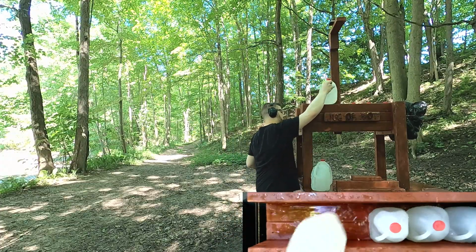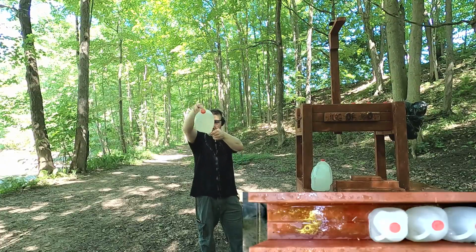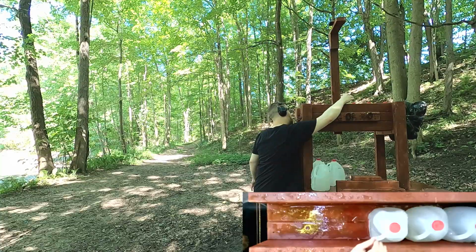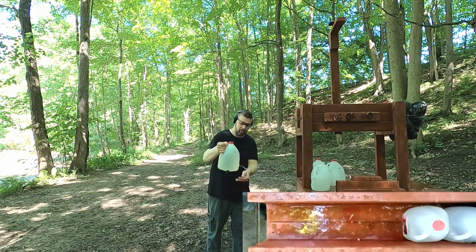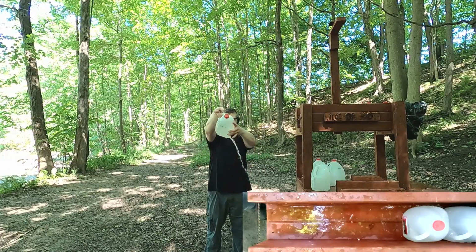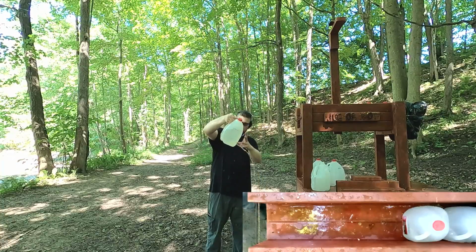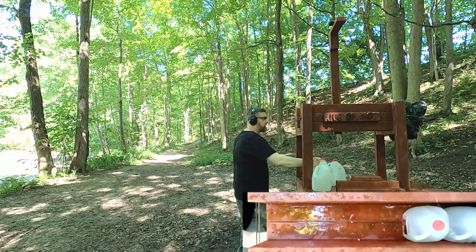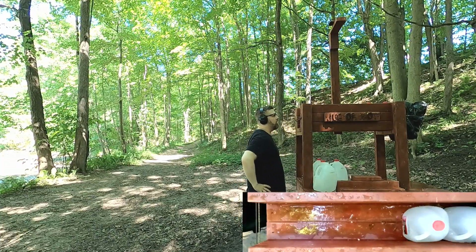Impact on jug 3 on the left there. Jug 4 is leaking pretty bad. I don't see the bullet in jug 3 either. Impact on 4. There's an exit out the side of 4 in the back. So it's continuing to drift on left a little bit. Don't see the bullet in 4 either. And I don't see an impact on 5.